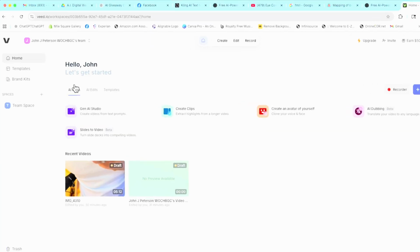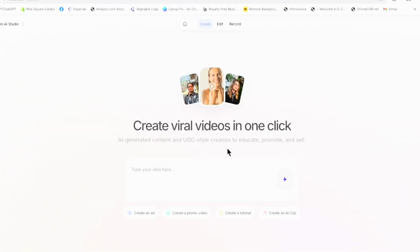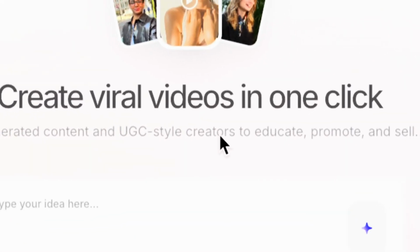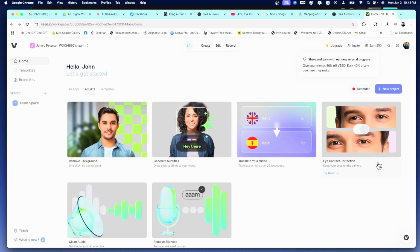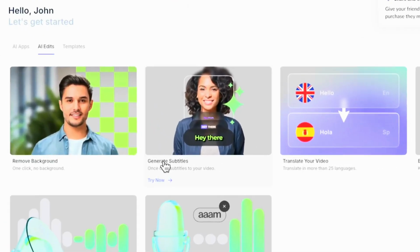So what is my favorite free tool? It's Veed.io. Hands down, the best free video editor that I use. It gives you automatic captions, AI voice cleanup, and easy editing for reels, shorts, and professional content without the learning curve. So these tools power my workflow every single day.